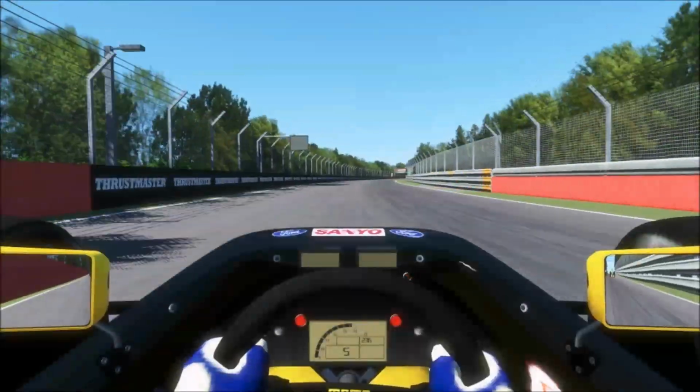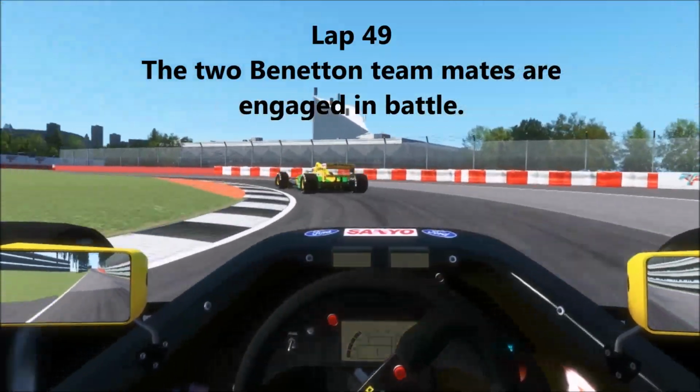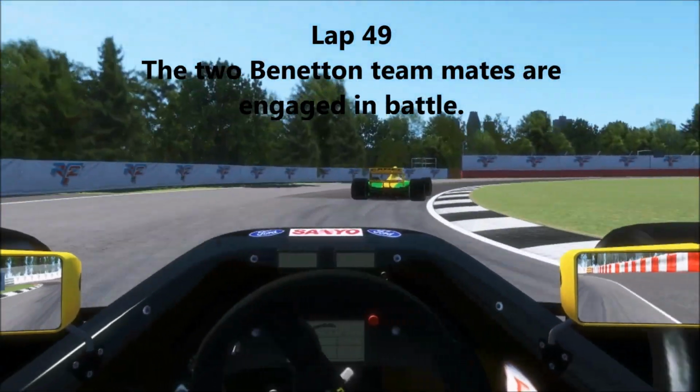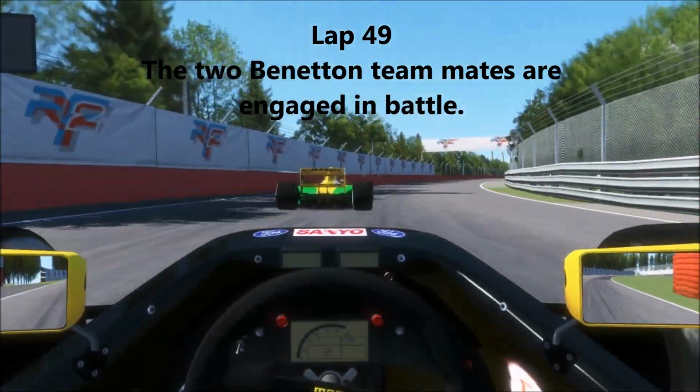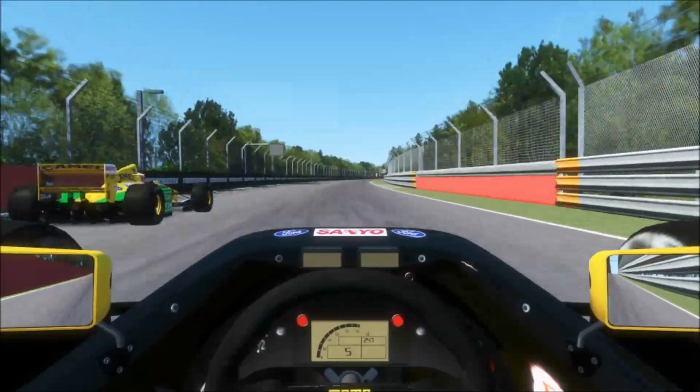So that move has now put me into P5 with 22 laps to go, and now we're going to have a pretty intense fight between the two teammates, and I'll just stop talking and let you enjoy it for a minute. This is from Brundle's perspective.